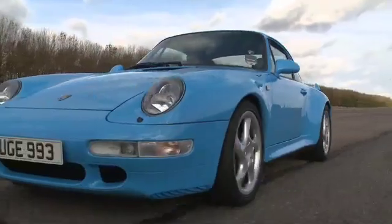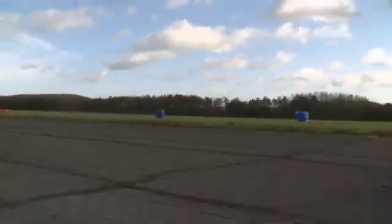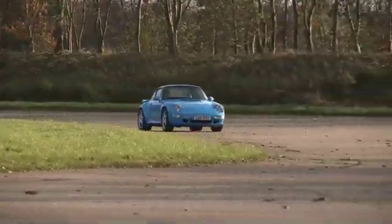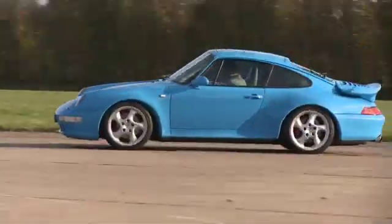So this is the ancestor. It's the 993 Turbo from 1995. To buy one of these now would cost you about high 30s, mid 30s I would have thought, especially in, well, maybe in this trim because it's got very nice paint, it'd be a bit more than that. But that's a hell of a lot of car for the money if you think about it.